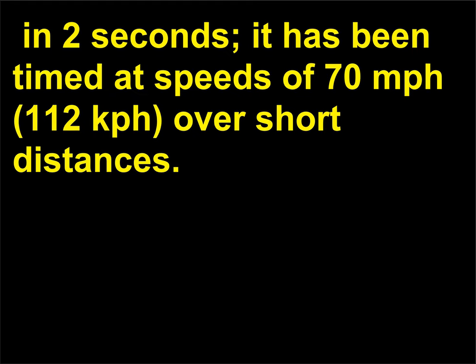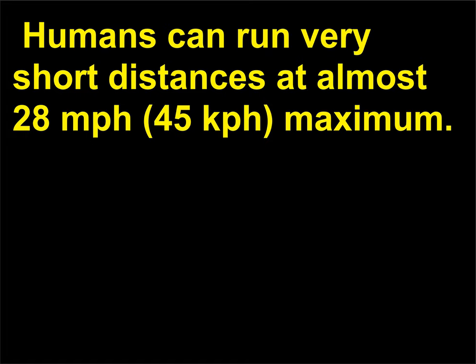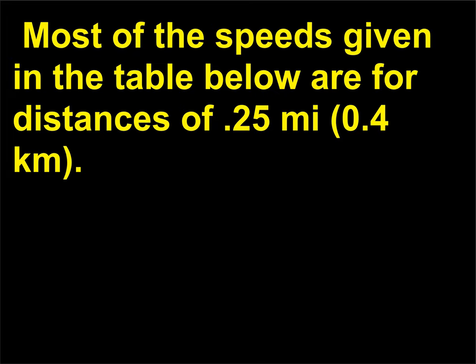In most chases, cheetahs average around 40 miles per hour, 63 kilometers per hour. Humans can run very short distances at almost 28 miles per hour, 45 kilometers per hour, maximum. Most of the speeds given in the table below are for distances of 0.25 miles, 0.4 kilometers.